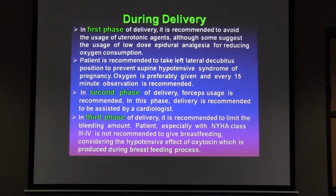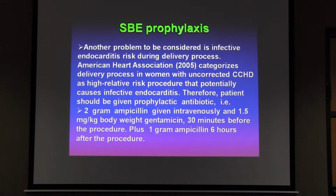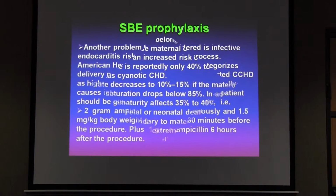In the second phase of delivery, forceps usage is recommended, but nowadays forceps themselves have their own issues. In the third phase of delivery, it is recommended to limit the bleeding amount, and the patient, especially with NYHA class 3 or 4, is recommended to give breastfeeding considering the hypotensive effect of the oxytocin which is produced during the breastfeeding process. So, SBE prophylaxis, as we earlier discussed, is another problem to be considered: infective endocarditis risk during the delivery process. The American Heart Association categorizes, but in our country, 2 gram of ampicillin given intravenously and 1.5 mg per kg body weight gentamicin 30 minutes before the procedure, the surgery, and that is very important.